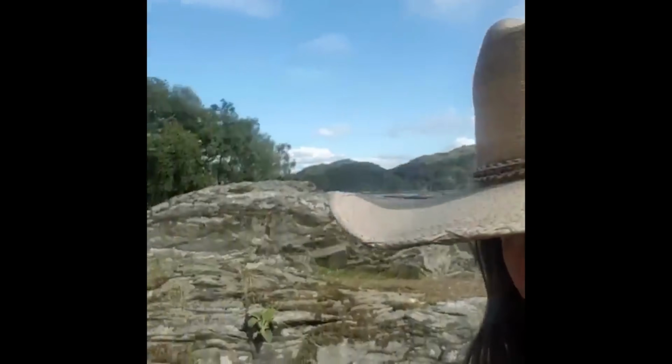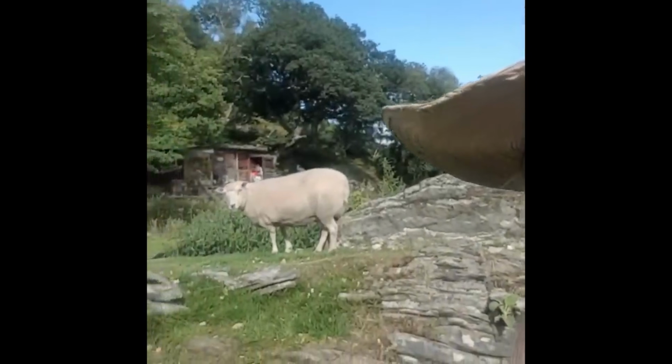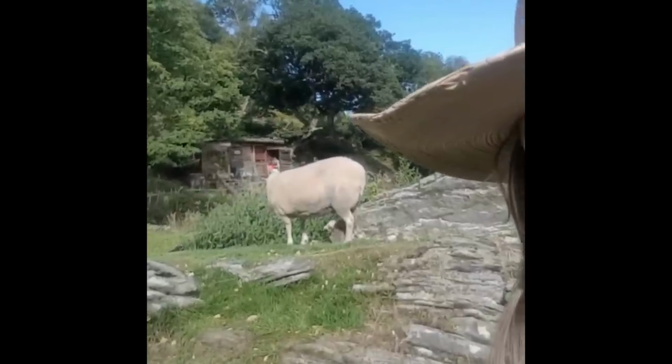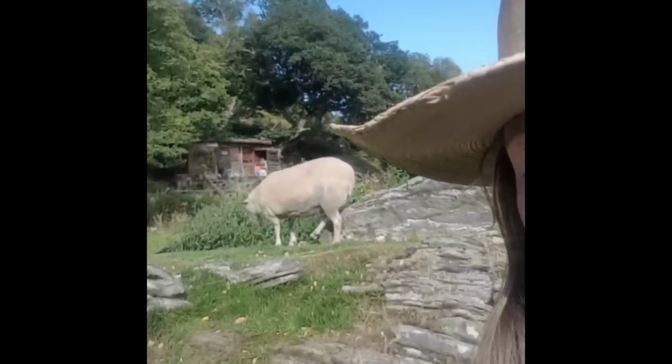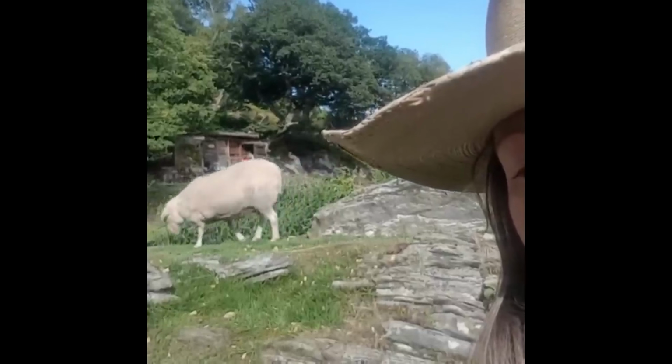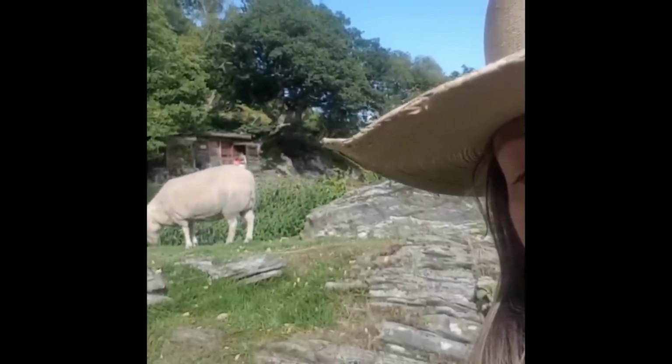Look at this sheep. She's devised a very clever scratching post. Appears to be camera shy.